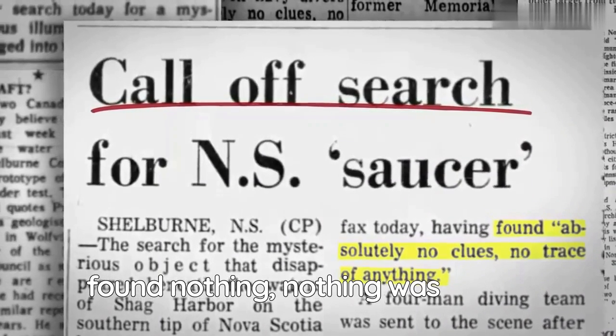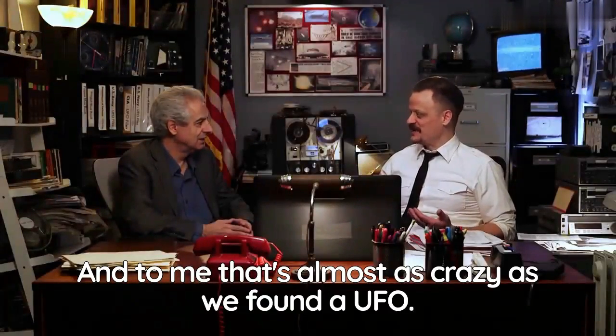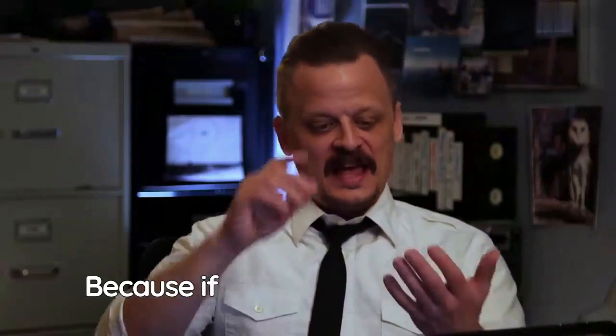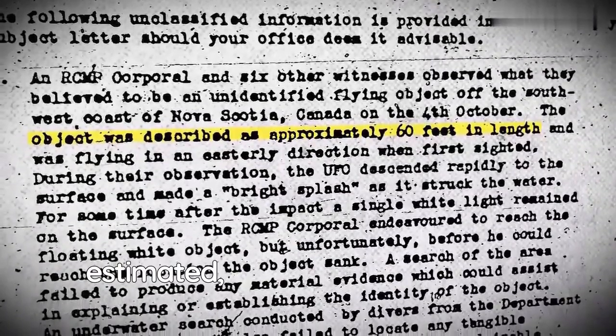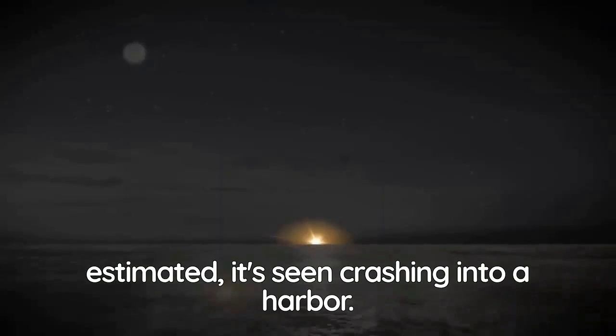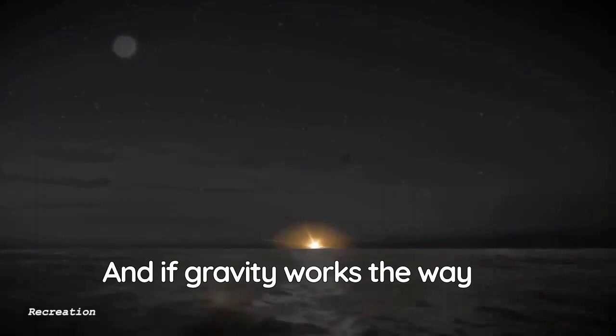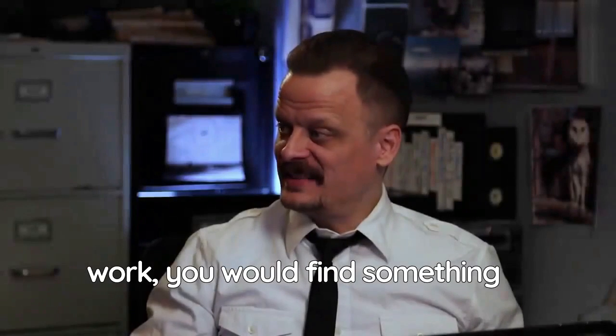Nothing was found. And to me, that's almost as crazy as we found a UFO, because if an object is observed in the air, tracked on radar, its size estimated, it's seen crashing into a harbor, and if gravity works the way it's supposed to work, you would find something in that lake.